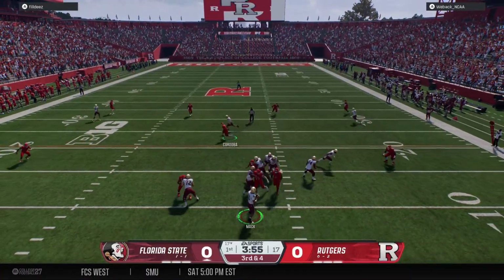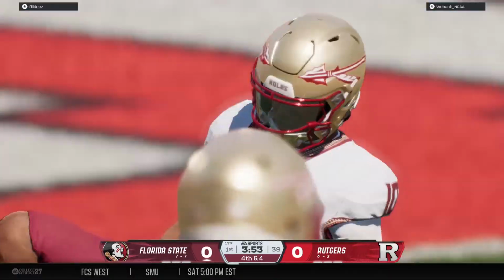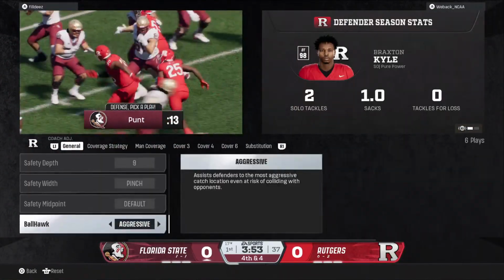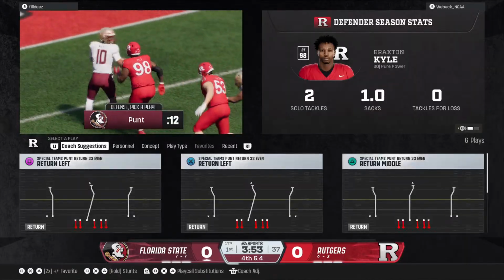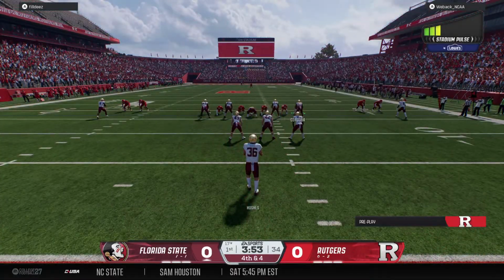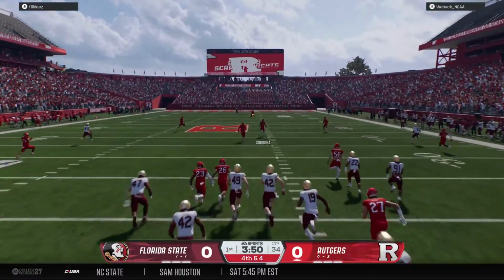Austin Mack. Oh, pressure's coming. And he gets it away. Defense did a great job. 3rd and short on the opponent's side of the field. They're expecting a quick throw. Everybody dug their heels into the ground. They're able to break on the ball, force the incompletion. The Knowles will punt it away on 4th down. They'll look to pin him deep.